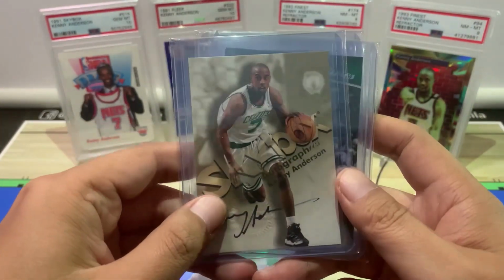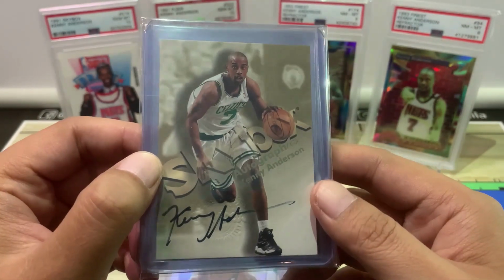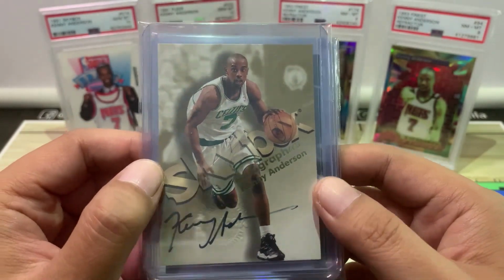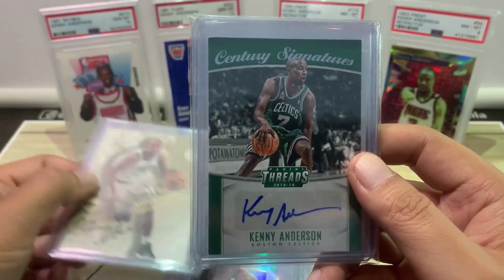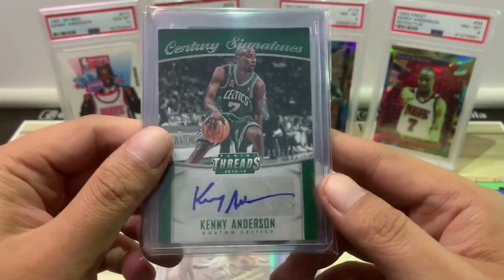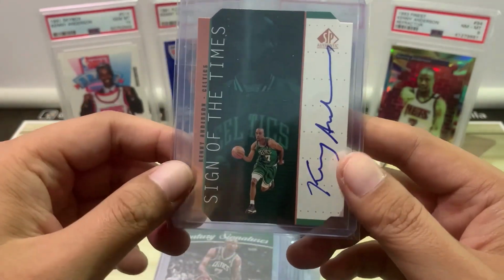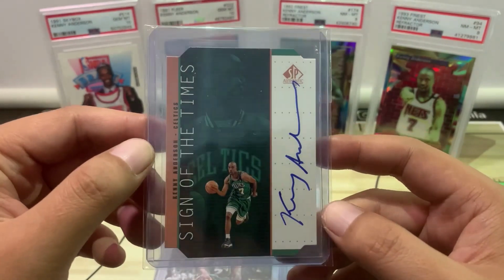Then for the last few, once you fail to become a superstar or a premier all-star, they rarely feature you in their autograph sets. So we have another Skybox Autographics in his Celtics uniform. And then you have Century Signatures. This is Threads. And last but not the least, you have Upper Deck SP Sign of the Times. Yeah, so a cool card to have actually.